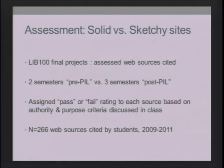I had 266 websites, and I gave them a thumbs up or a thumbs down. And I was fairly stringent. I assessed them based on the criteria we had used in class, authority and purpose criteria.